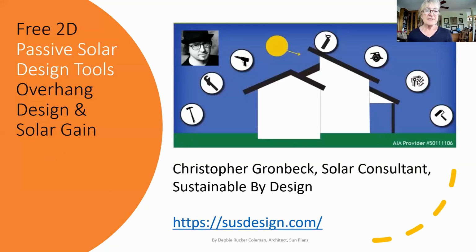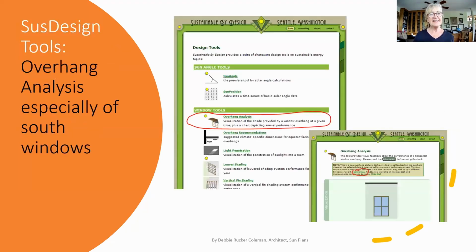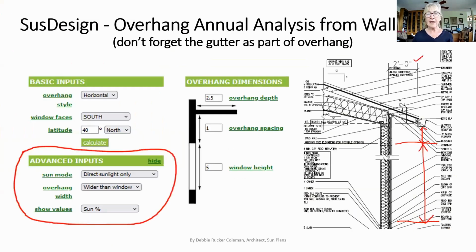These are some 2D free tools that I really like by Christopher Gronbeck. I've been using these for years, and they're fun and easy to follow. My favorite is the overhang analysis, and specifically, I like the older version. One of the things I like about it is this center image, where you enter the overhang depth, the height above the window, and then the height of the window.